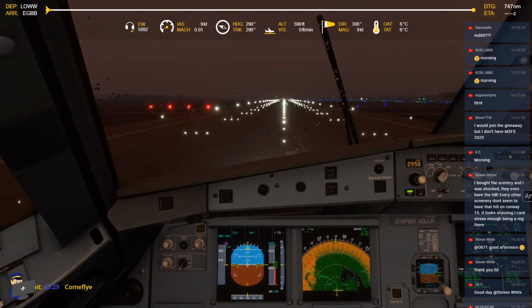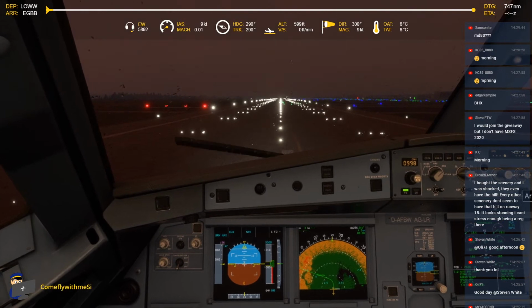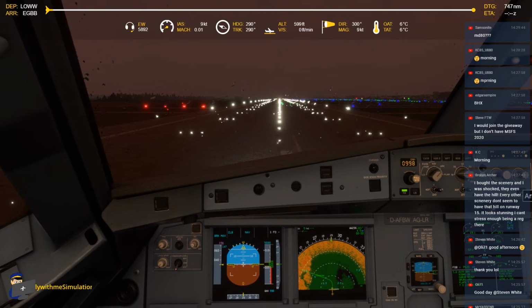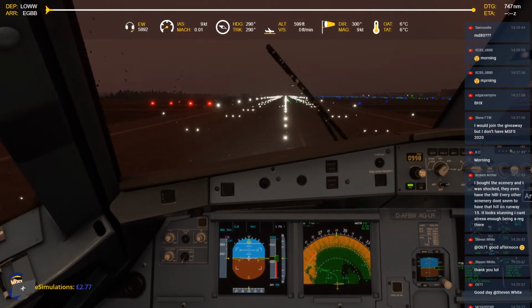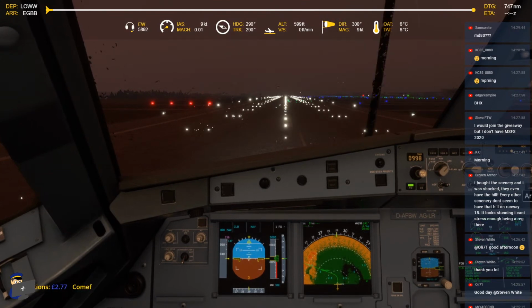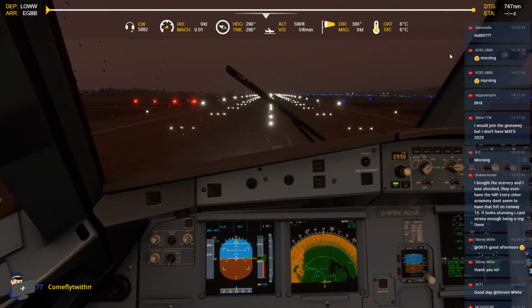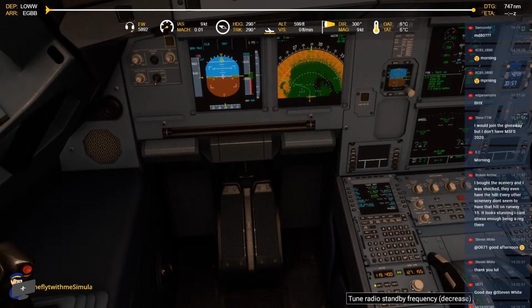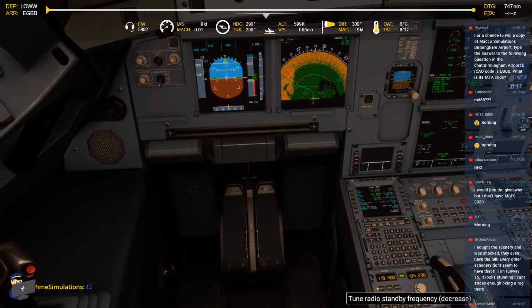Yeah, it's an MD-80, but there is no model matched MD-80, I don't think. So Austrian 116, contact radar 134.35. It looks like an A320. 134.35, Austrian 116. Generic narrow body. Get the next frequency tuned in.